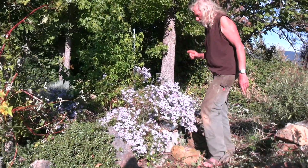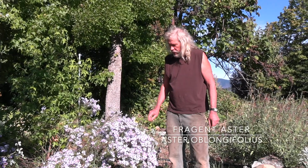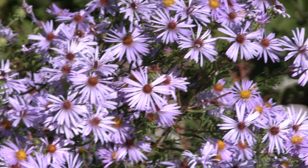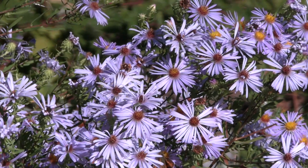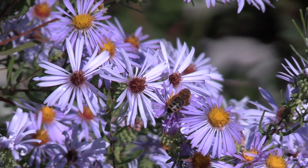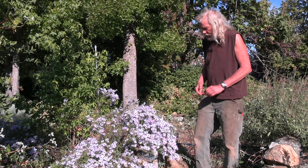And over here, what I really wanted to show ultimately is the aster. This is the fragrant aster, and you see here we are in the fall. There are very few plants actually flowering in the gardens, and so the bees need a lot of nectar and they're looking for it and they can't find much. But the asters don't really express their flowers until late September to October and into November, sometimes even December. So they're a very good plant to keep in the garden for feeding the bees with nectar during the latter part of the season. So this is also a medicinal herb.